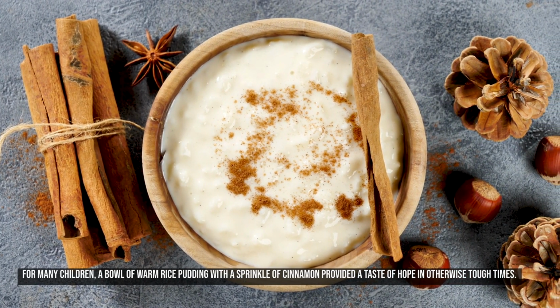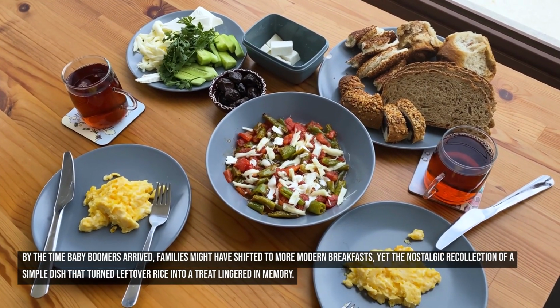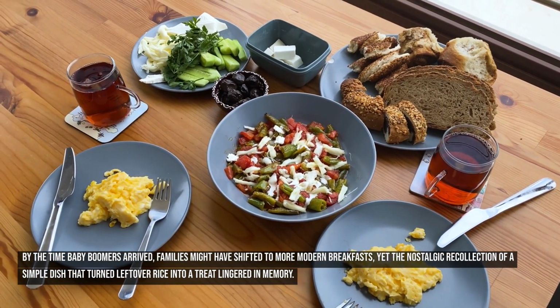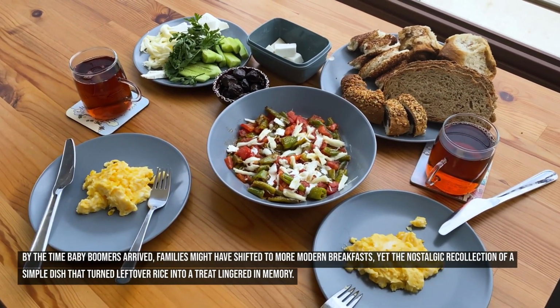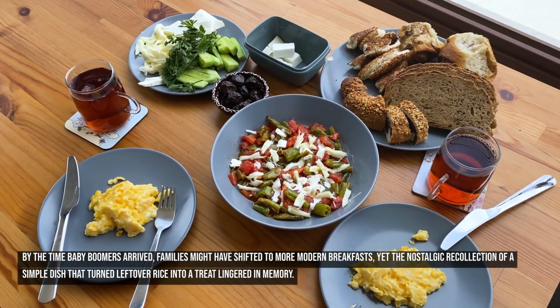in otherwise tough times. By the time baby boomers arrived, families might have shifted to more modern breakfasts, yet the nostalgic recollection of a simple dish that turned leftover rice into a treat lingered in memory.